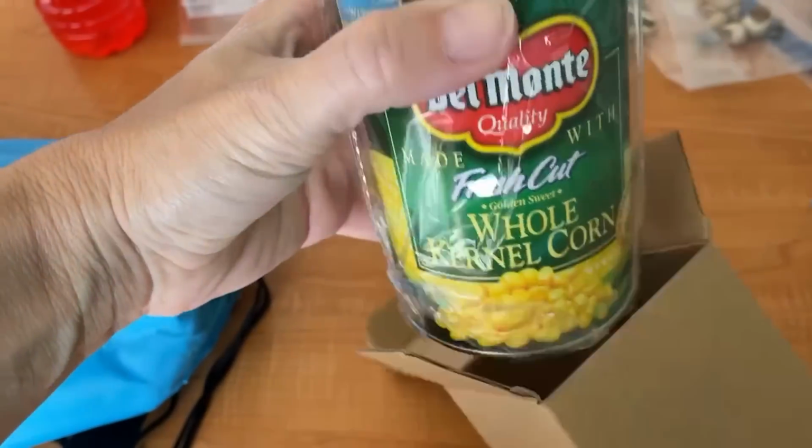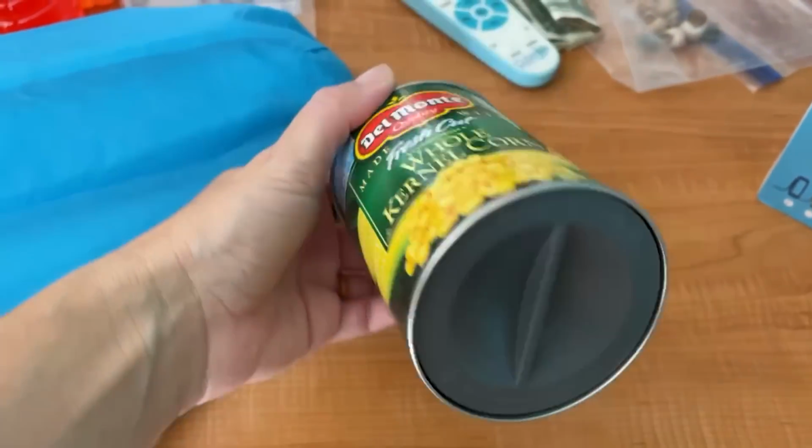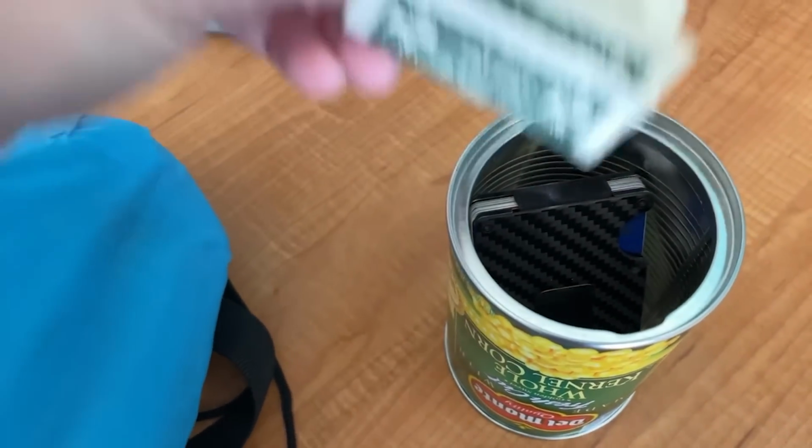I absolutely love this next one. It looks like a can of corn. I've held it up next to one of these exact cans of corn in my pantry, and it looks identical, but it is a safe to hide your stuff in.